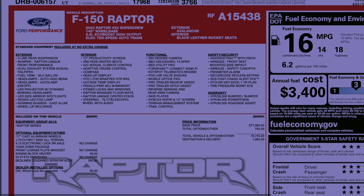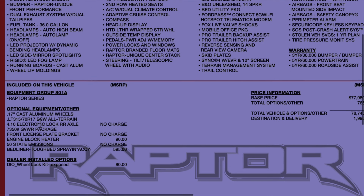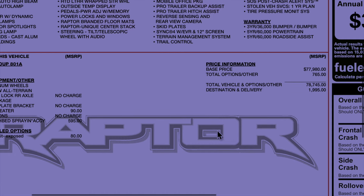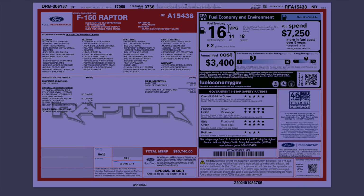Now, if you're looking at the Ford, here are all the specs at the very top here and a short listing of the standard equipment. One thing I like about the Raptor is everything pretty much comes standard. So this one does have the tough bed spray in. You can get a panoramic sunroof as well. Destination on this truck is $1,995 with a total price of $80,740.